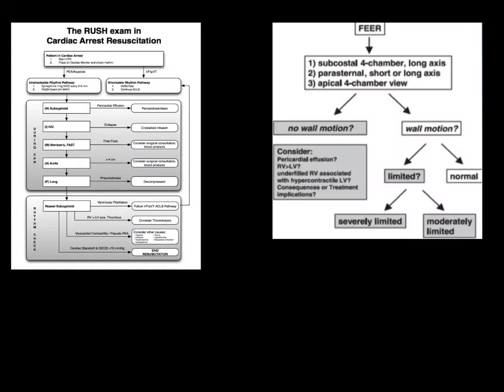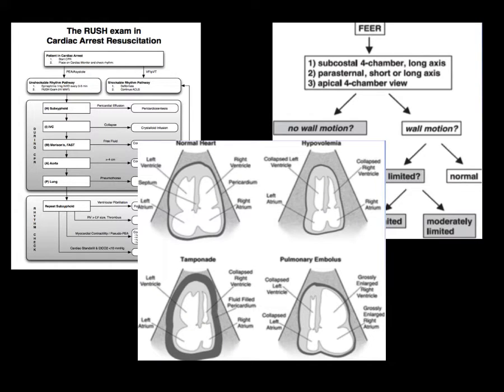So if you look at these protocols, they're slightly different, but they're all essentially stepwise approaches where you're assessing for different things. Some of them are more complicated than others. The one that I would say is most widely adopted because it was validated in Europe is the FEAR and the FEEL protocol. And that one essentially will ask you to classify the patient in these 4 types. A normal heart, a heart that is hypovolemic, a heart that has tamponade, a heart that looks like it's having a massive pulmonary embolism.